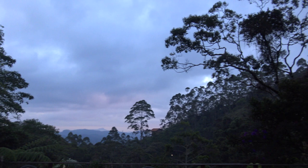And the sun is coming up in the mountains in Brazil. Good morning, Brazil. So that means that I'm already cleaning up the trap. That was the end of it. We had some cool and colorful stuff.